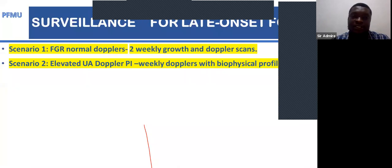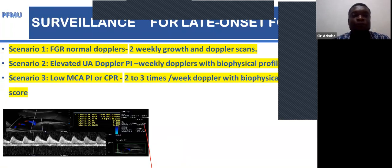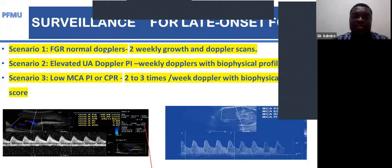So for late onset, the dynamics change a bit in terms of our decision to deliver. So if there is fetal growth restriction with normal Dopplers, which is the same as before 32 weeks, we'll continue doing 2 weekly growth and Doppler scans, monitoring. Then scenario 2, if we've got a high PI, then we'll do weekly Dopplers with biophysical profile.